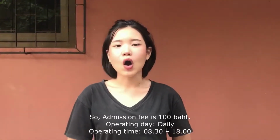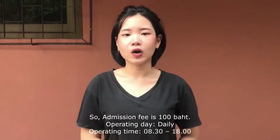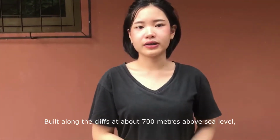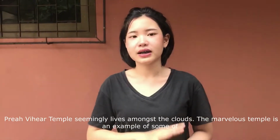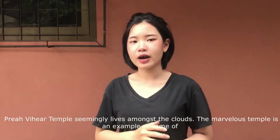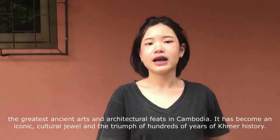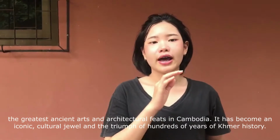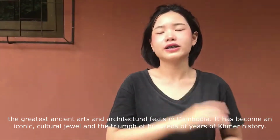Admission fee is 100 baht. Open daily, opening time 8 to 18 o'clock. View along the cliffs at about 700 meters above sea level. Pravihan Temple similarly lives amongst the clouds. The marvelous temple is an example of some of the greatest Asian art and architecture in Cambodia. It has become an iconic cultural jewel and a triumph of hundreds of years of Khmer history.